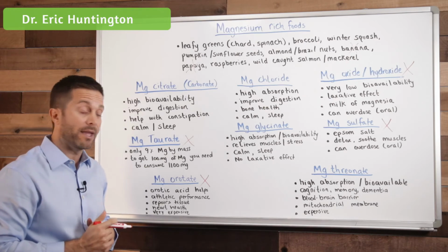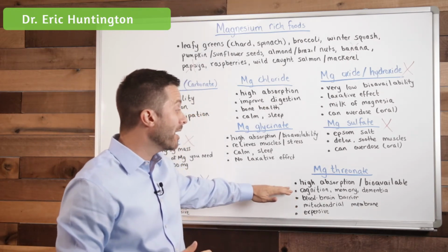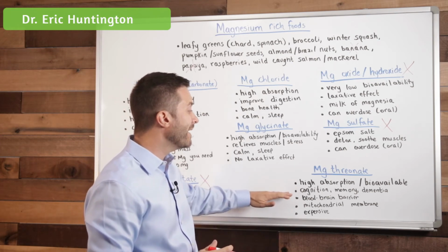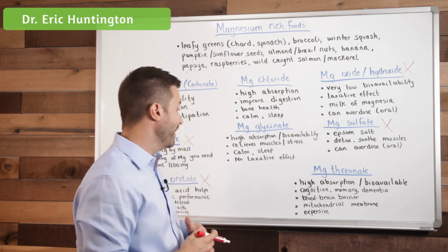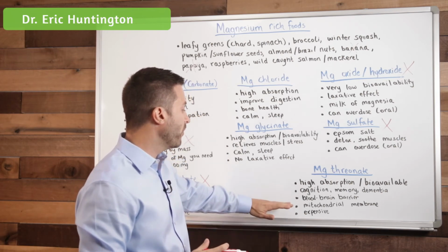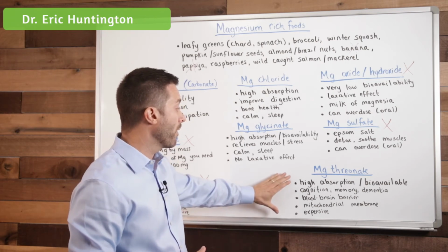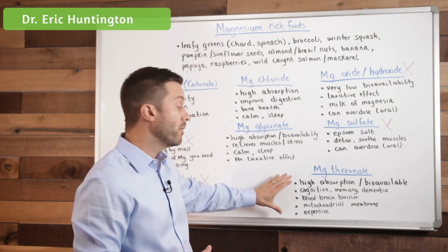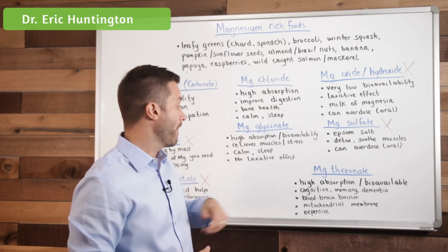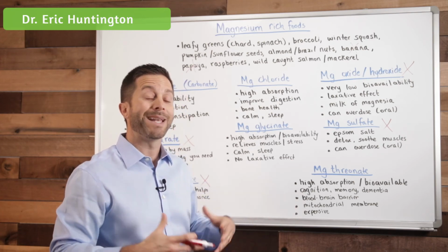And then magnesium threonate, this is a good one. It has high absorption, high bioavailability, and also helps with cognition, memory and dementia because it can cross the blood-brain barrier and can help to repair the mitochondrial membrane. So this one is key if you're looking to get magnesium into your central nervous system, into your brain. The challenge is this one's very expensive. But it's a really good one in terms of magnesium supplementation.